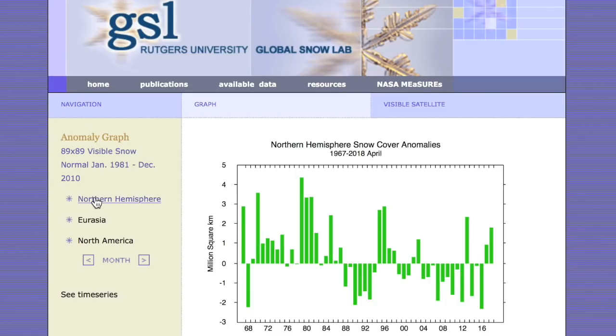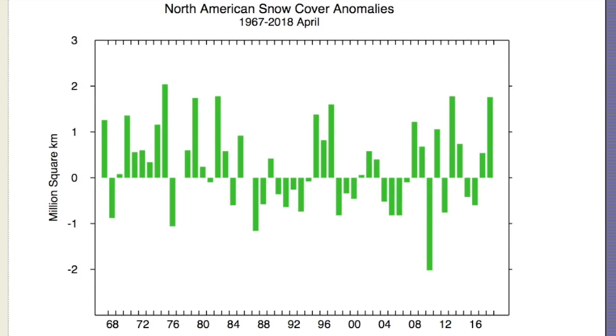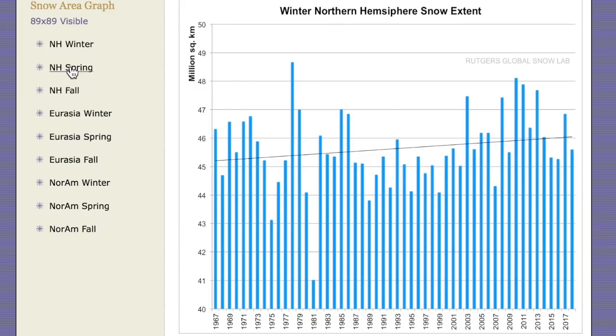We're starting at the Rutgers Snow Lab. We see April coming in well above average in the northern hemisphere. When isolating just North America, we saw it was a tremendously above average start to spring for snow. And while over the long term the spring snow cover is still on a negative trend, we also learned that the fall snowfall content is increasing. And that same is true for winter, almost like a seasonal shift.